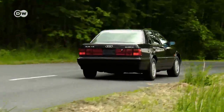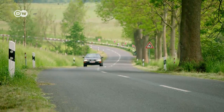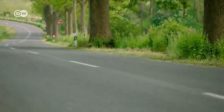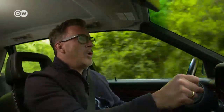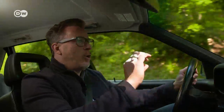For the cleverly designed four-wheel drive distributes power to the wheels with the most traction. Ideally, that means the power is distributed evenly between the front and the back axle, but in extreme cases it can send 100% to just one axle. To demonstrate the four-wheel drive superiority, they sent the V8 straight to the racetrack.